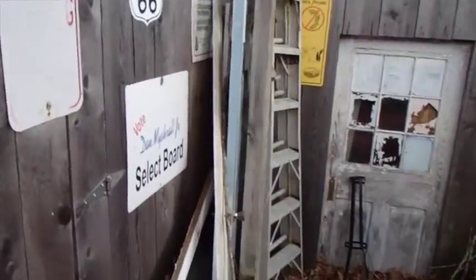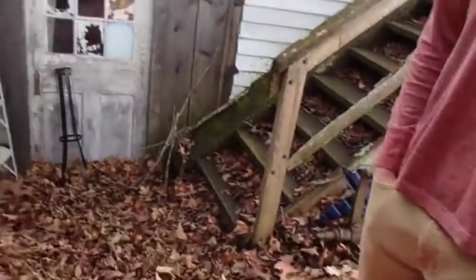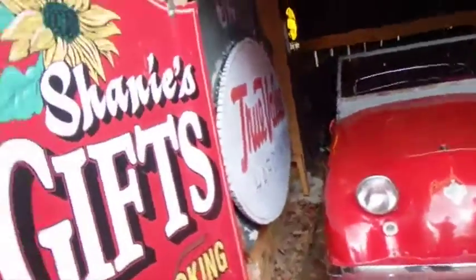Signs. I asked him what he's going to do with his old signs, and he said he didn't have any place to put them, and he wished he had a place to store them where they would be safe. So I volunteered to put his signs in a safe place. That's pretty cool. Isn't it cool? Yeah.